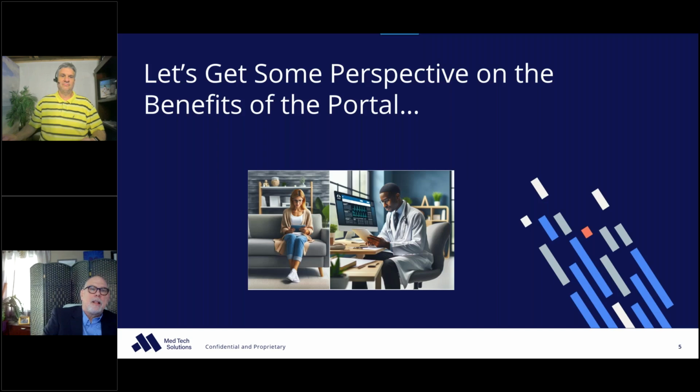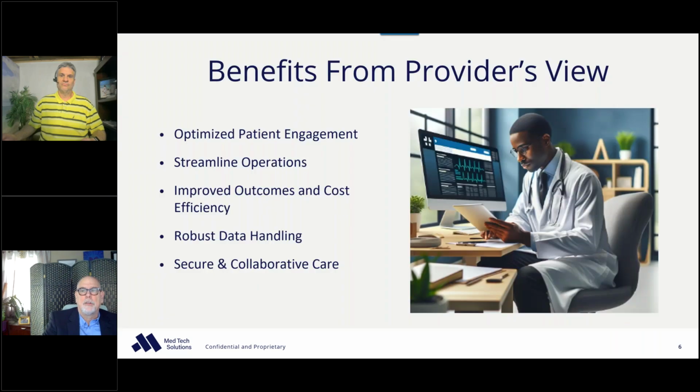So we're going to start off. Let's get some perspective on the benefits of having the portal. If you have the portal, you'll probably already know this stuff. If you haven't gotten the portal yet, these are some benefits that you can get from having an active portal, having your patients use the portal within your practice. From the provider's viewpoint, the portal is a way for a provider to be in contact with their patients. It really helps optimize that patient engagement experience. It helps you streamline your operations because things that you used to have to send out or get on the phone about can actually be handled with the portal. It's great for helping you improve your outcomes because it moves your patient into the role of being their own advocate. And it makes things more effective because you're not sending out the paper.